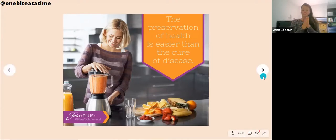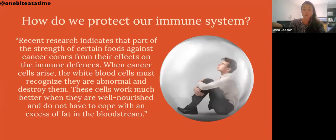Okay, so the preservation of health is easier than the cure of disease. So, what does that mean? It means let's plan to prevent, because it is easier to stay healthy than it is to get healthy again. Okay, so how do we do that? How do we protect our immune system? Can we live in a bubble?